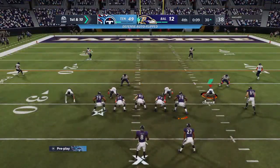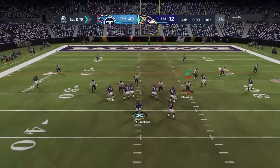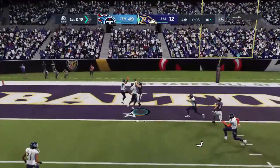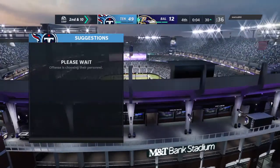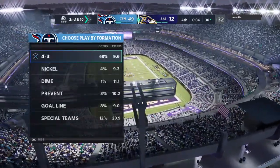So 1st and 10 now from the 30. Take over 1st and 10 at the 30-yard line. They go back to the air here after the INT on the last drive. And incomplete. He dropped it in the end zone. Intended for Mark Andrews. Incomplete. He was covered by Kevin Byard.